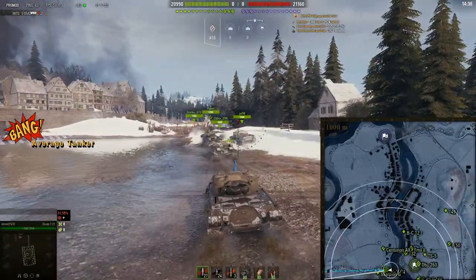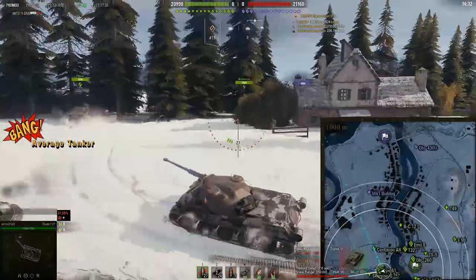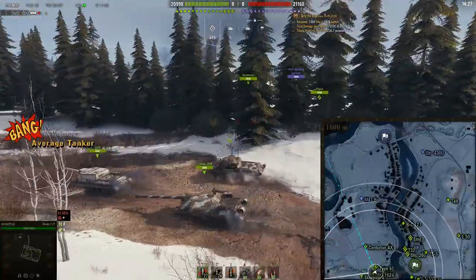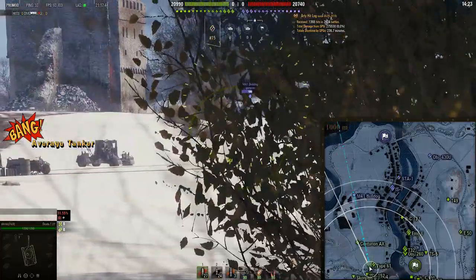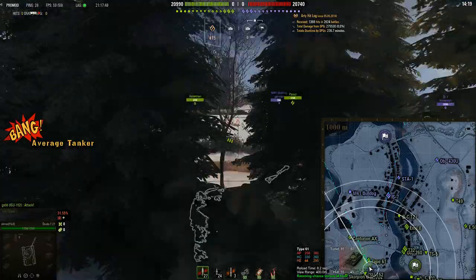So we're moving across this side of the river. It's a tier 10 game, so we're not going to be doing anything amazing. Or are we? I don't really want to push up. I want to try and get some shots into the tanks that are going to go into the building. So the enemy usually come down there. It's through the town in the 1-2 line. I want to try and snipe some shots into there.